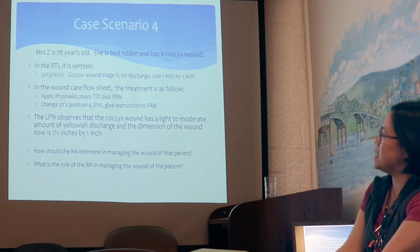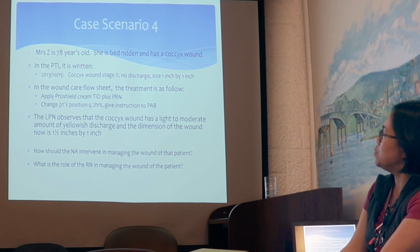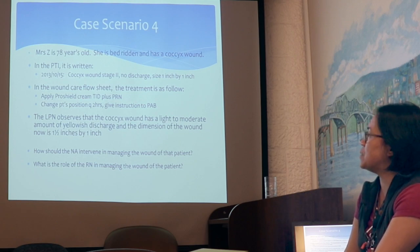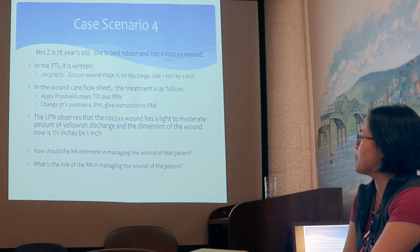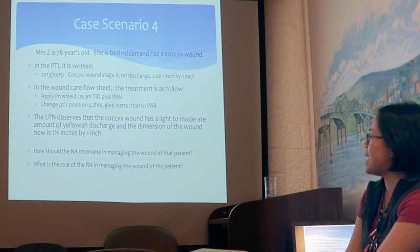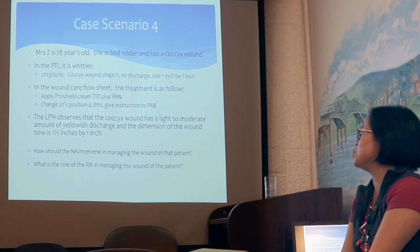Last one: Mrs. Z is 78 years old. She's bedridden, has a coccyx wound. In the PTI, it's written, coccyx wound stage 2, no discharge, size 1 inch by 1 inch. In the wound care flow sheet, the treatment is as follows: apply ProShield cream TID plus PRN, change patient's position Q2 hours, give instructions to the PAB. The LPN observes that the coccyx wound has a light to moderate amount of yellowish discharge, and the dimension of the wound now is 1.5 inches by 1 inch. How should the LPN intervene in managing the wound of that patient?